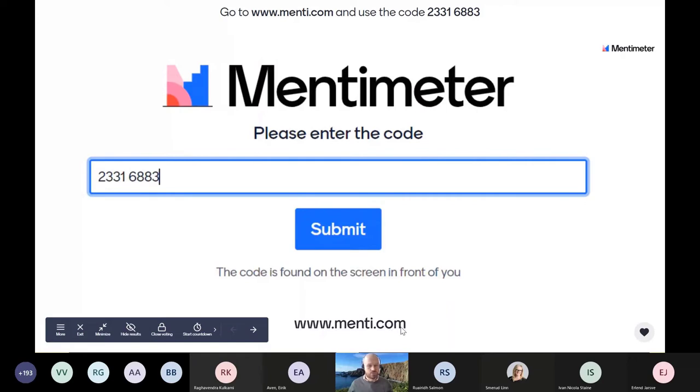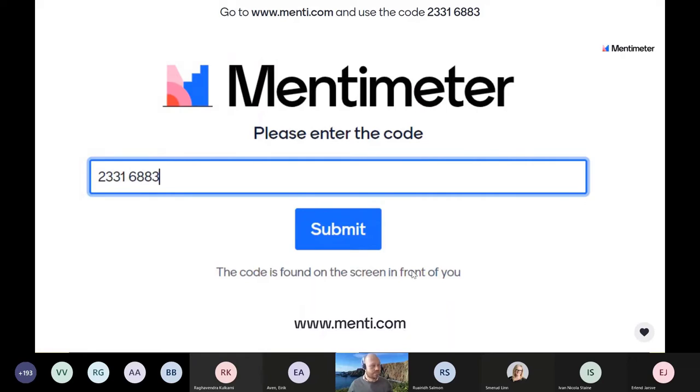So please go to www.menti.com on your phone, and you can watch my screen here in Teams. When you get into this website, you can enter the code that you see here at the very top. You will see the code when I change the slide as well. You will see this picture here, and you enter the code and submit. I see three people have already done that, so it seems that is working.